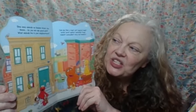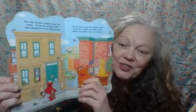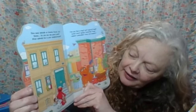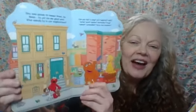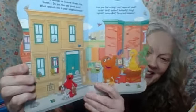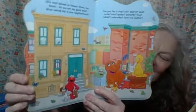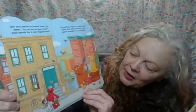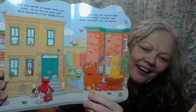Elmo sees animals on Sesame Street too. Do you see any good pets? Do you? Let's see. What animals live in your neighborhood? Oh my goodness. Can you find a dog? Where's the dog at? Do you see the dog? Right there. Good job. Can you find a cat? Meow, meow, meow. Right there.